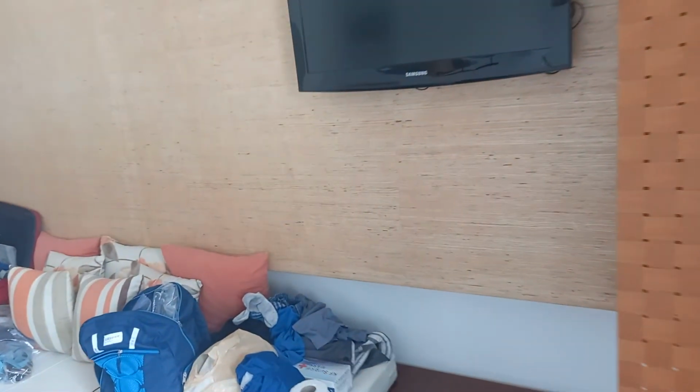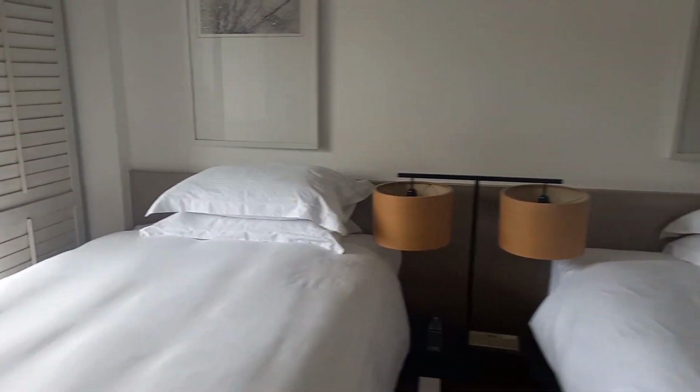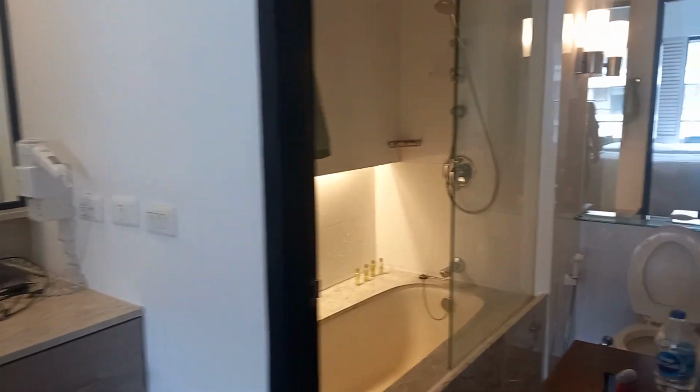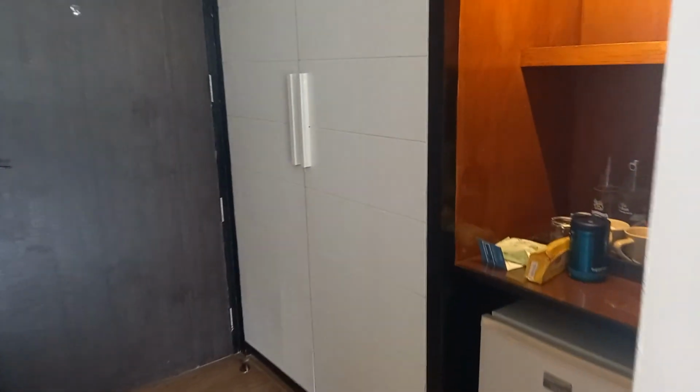Really nice room here. So they got TV, they got all kind of good stuff here. Nice bed, everything, you know. Bathtub, showers, everything, fridge, safe, everything here. So really cool. So let's go check out the city.